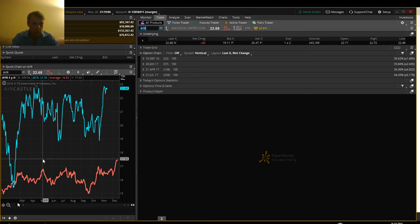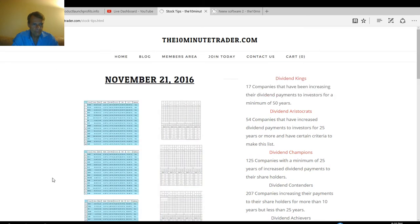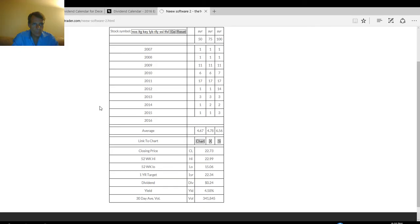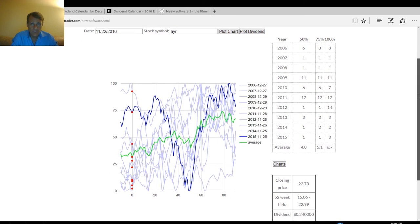Okay. Let me show you one more piece of software that I have. And that would be right there. And we're looking at AYR, right? So let's go AYR. And we want to hit plot dividend. And there we have it. This is what she's done in the last 10 years. Okay, we don't need that top stuff.